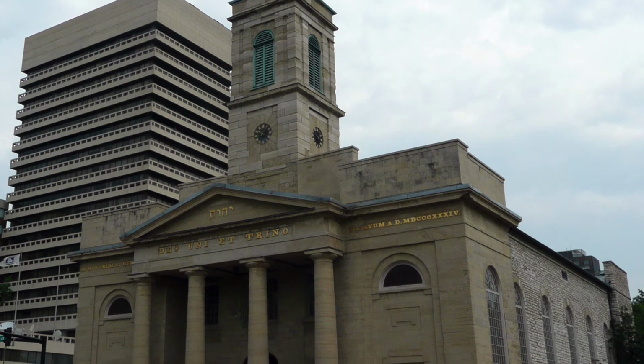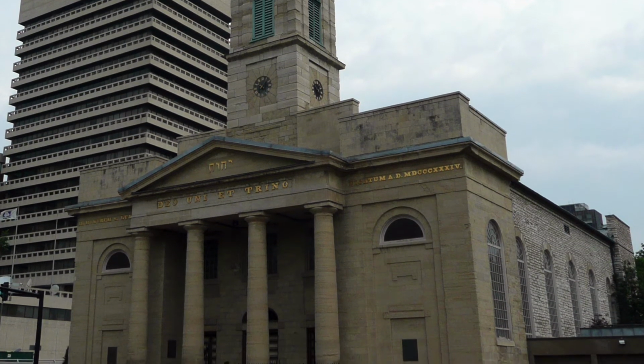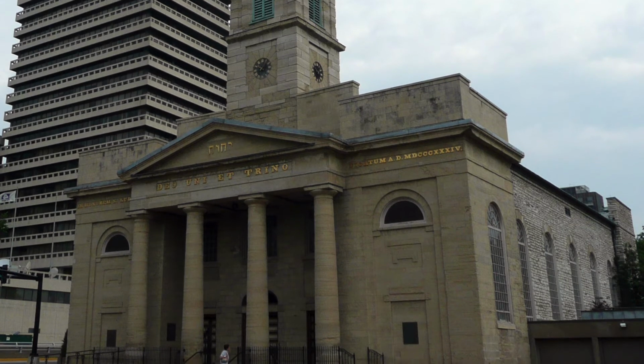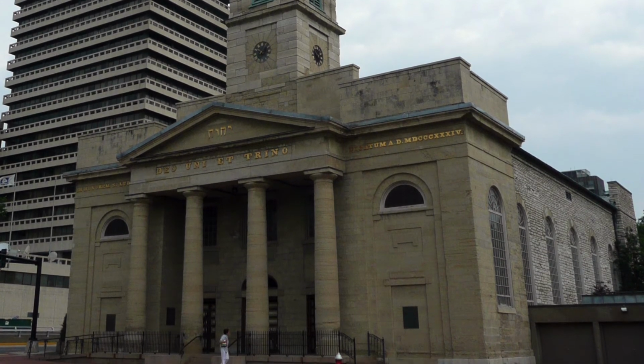Also, if you look in the front of the building, you will see 4 big columns. This was very popular during this time period. There are also many other architectural elements such as a finial, cupola, etc.